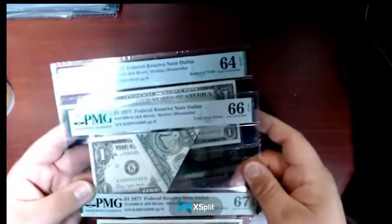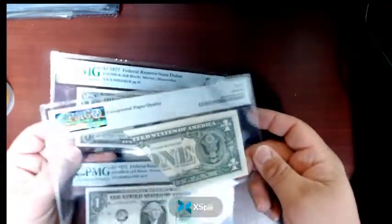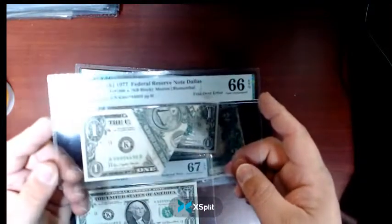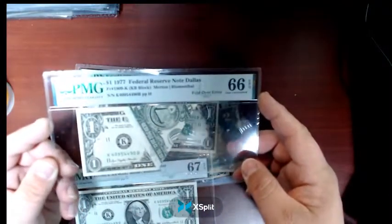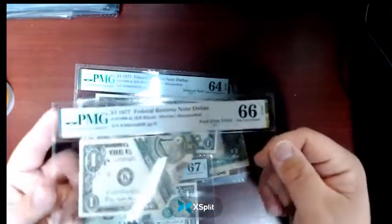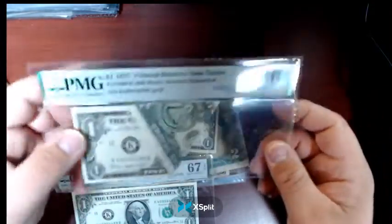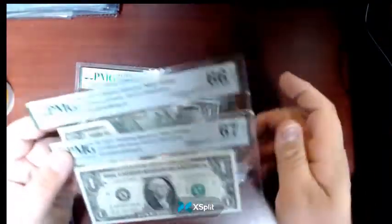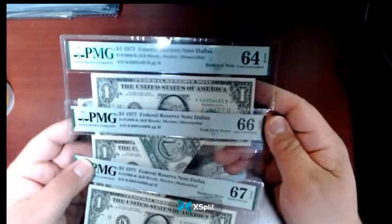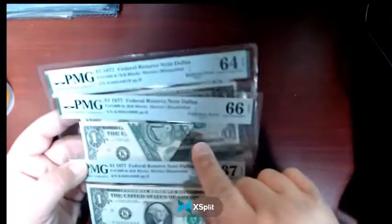Huge fold over error. Washington's completely covered. That's the back. 1977 series, Dallas, so a very good district for an error note. Huge fold over. Soak that one up. Now the bookend notes are kind of just a little bit of a bonus. That was just how the error was discovered, so they come with the bookend, so they'd be sequential. So 89, 90, 91.